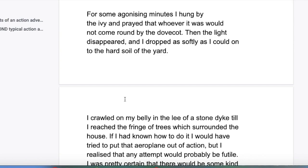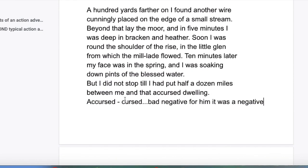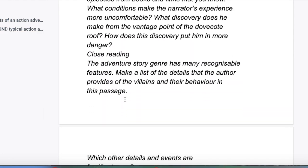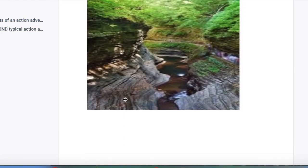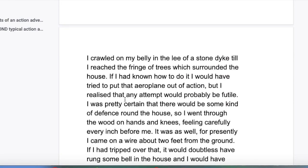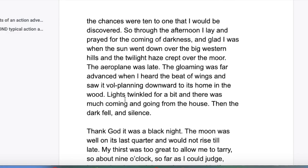When he's on the run, he's locked in a farmhouse. He somehow escapes. I think one of them is when the people are all at the bottom of the dovecot and they try and open the door. That's one, isn't it? Another time could be when he almost trips over one of the wires in the ground, but he's clever enough to crawl along. Yeah, but the thing with the dovecot and the door being locked is a narrow escape, because they could have decided to unlock the door and go upstairs, but luckily they just left it.